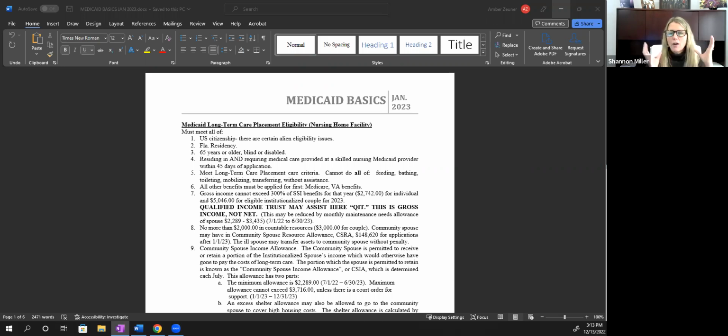So basically all your income goes to the facility, and then the facility is going to be paid $1,000 less by Medicaid. So if Medicaid was paying them $7,500, then Medicaid is going to be paying them $6,500, because they're crediting back that $1,000 from the QIT. Does that make sense, you guys?